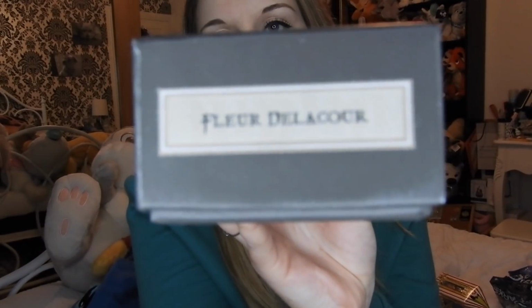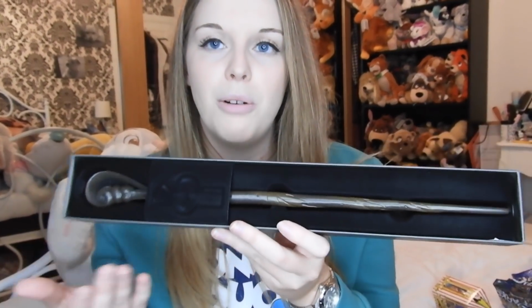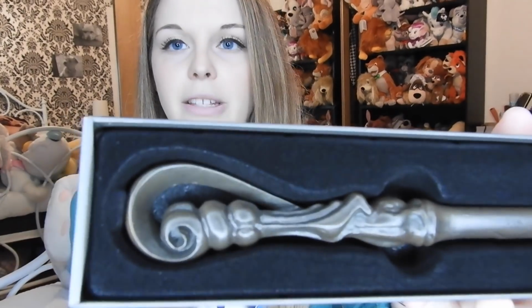And the very, very final thing I bought in, well, Universal, but Florida in general, was of course a Harry Potter wand. It took me ages to decide which Harry Potter wand I wanted, but I wanted to be different, and this box is very dusty. I think the bag has sort of disintegrated on me, but I wanted to be different, and I bought Fleur de la Cour's wand, and I've probably said that completely wrong because I'm not French. So yeah, she has a very, very pretty wand. I don't really want to get it out of the box because I want to display it in its box, but yeah, this is her wand.